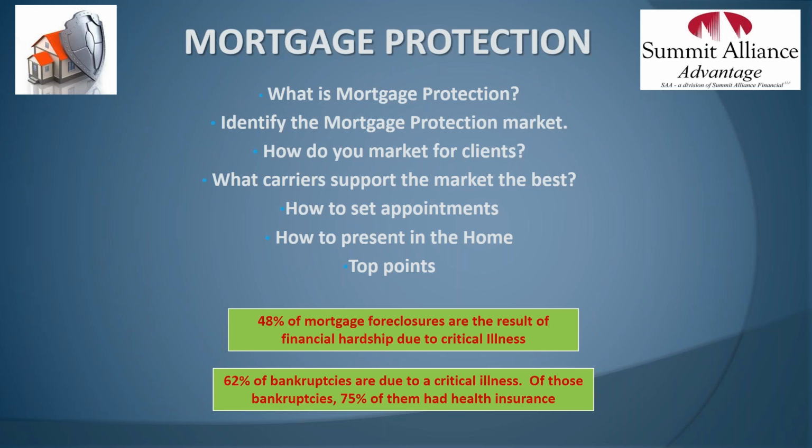And as you can see titled here, Mortgage Protection. We're going to talk a lot about that market today, some of the topics that are in the bullet points there. As far as what is mortgage protection, many of us kind of have an idea, but it's always good to have a good understanding to help relay that message of how important it is to have that protection in place when you're sitting down at the kitchen table with your client. Also, just identifying the mortgage protection market, how do you market for clients? The carriers that support the market the best.